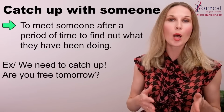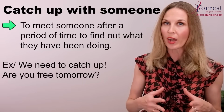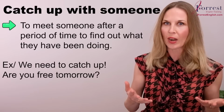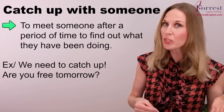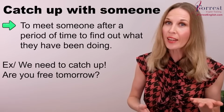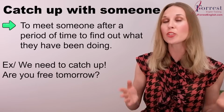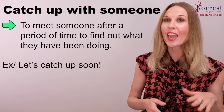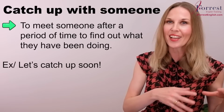Number 3, to catch up with someone. This is a must-know phrasal verb. This is when you meet someone after a period of time to find out what they've been doing. So let's say you and your friend haven't seen each other for 1 month. Well, you don't know what your friend has been doing for that 1 month. So you could text your friend and say, "We need to catch up. Are you free tomorrow?" This is a very common way that 2 native speakers will arrange a social gathering. You could also simply say, "Let's catch up soon." And this means let's meet soon so I can find out what you've been doing and you can find out what I've been doing since the last time we saw each other.